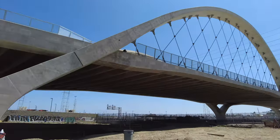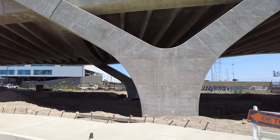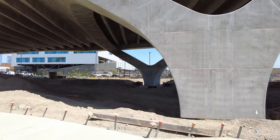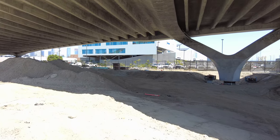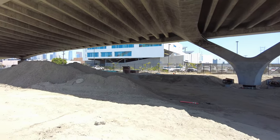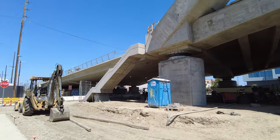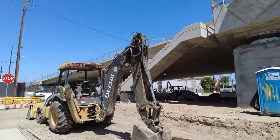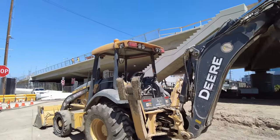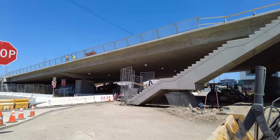I think they are working today. Today's Sunday, but they are working. And under here, they're gonna be building a park, I guess. That's probably gonna happen within the next year, 2023. And this right here is gonna be, I believe, the first of four public entrances, stairways, to access the bridge. Pretty cool, guys.